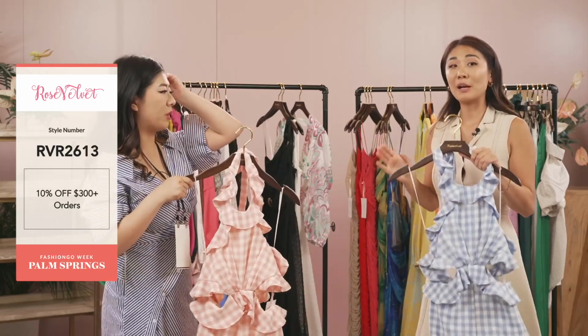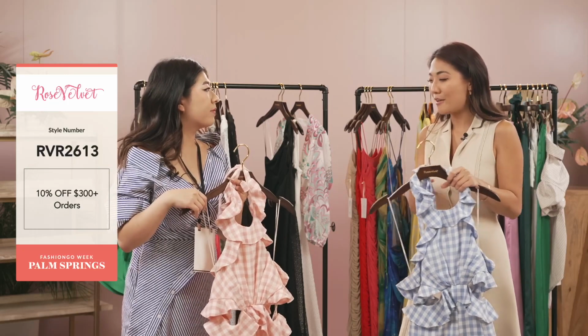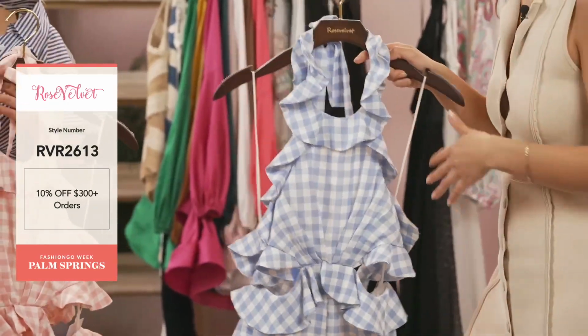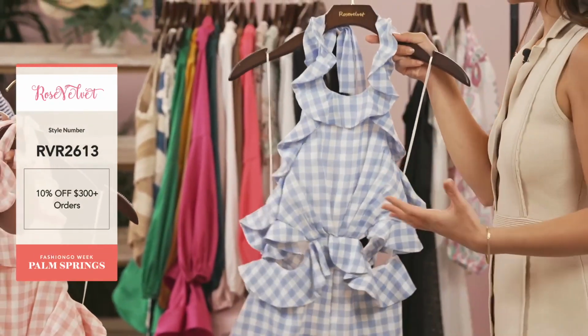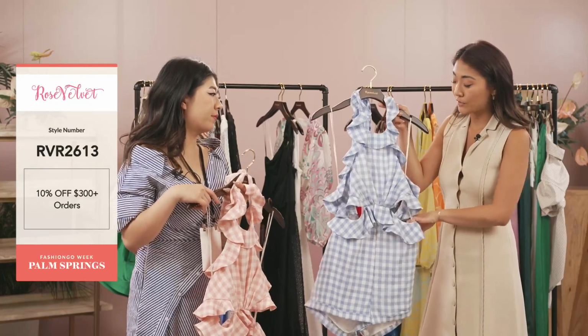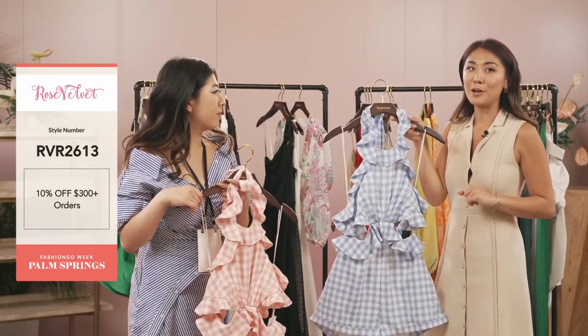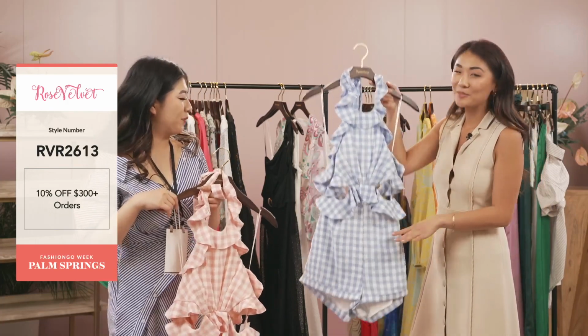Mm-hmm. I do have to say, though, compared to all the other dresses that we've seen that are really sexy, club wear, going out, this is really gentle and cute, you know? This gives me more of that spring feel, more of that picnic vibe as well, and just made for, you know, everyone and anyone, depending on how they want to wear it. You can wear it with a cardigan, with a jacket, a jean jacket even. Mm-hmm. But guys, automatically I'm thinking cowgirl boots, a really wide hat, this thing, mm-hmm.